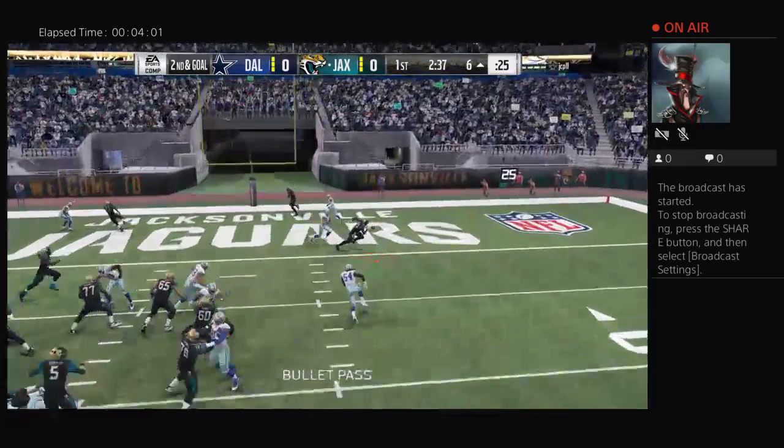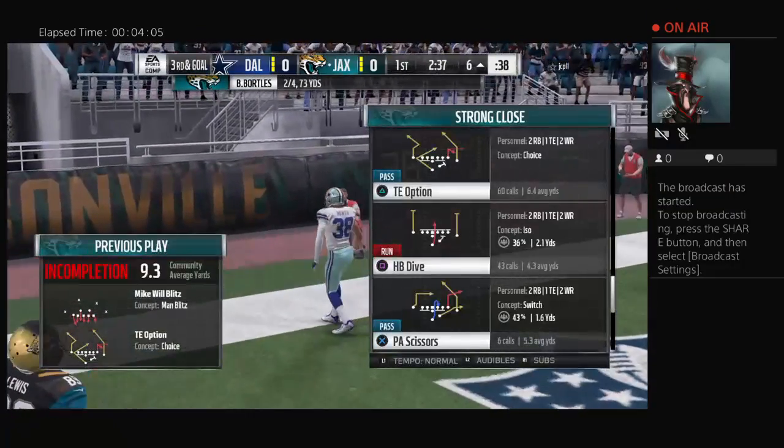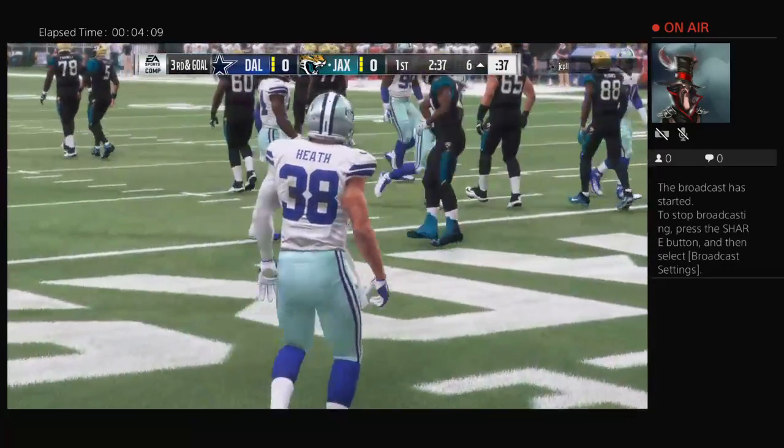On second down, here's Bortles. And he whips that one incomplete there. The veteran tight end, Mercedes Lewis, the intended receiver. And now it's third down.